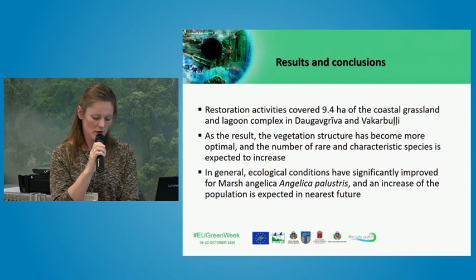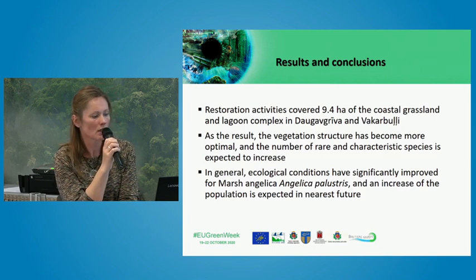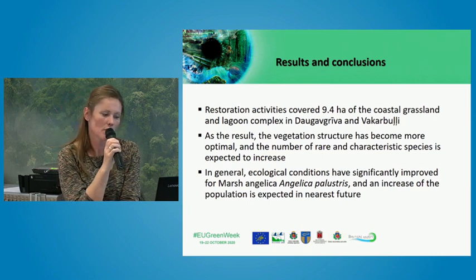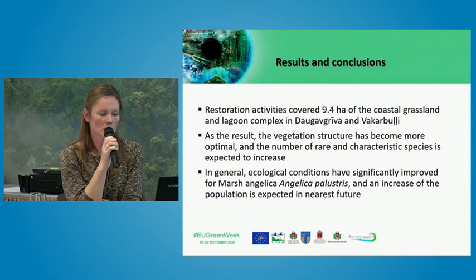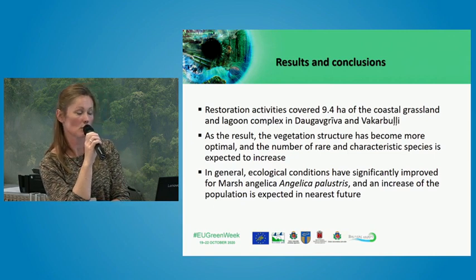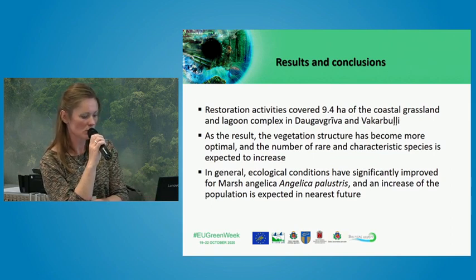And now about first results and main conclusions. Restoration activities covered 9 and 4 hectares of coastal grassland and lagoon complex in Daugavgrīva and Vakarbuļi. As a result, the vegetation structure has become more optimal, and the number of rare and characteristic species is expected to increase. In general, ecological conditions have significantly improved for marsh Angelica palustris, and an increase of the population is expected in the nearest future, and monitoring will be continued.